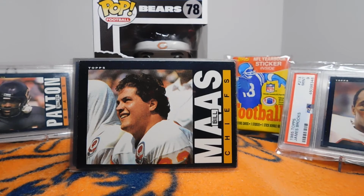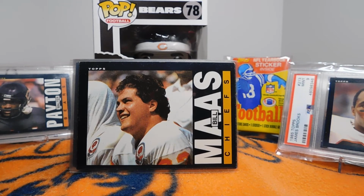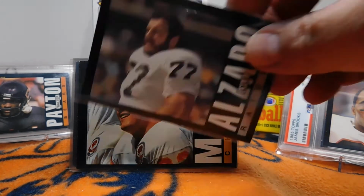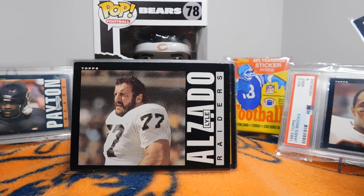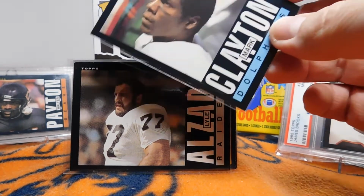Bill Moss, just real quick, 5th pick of the draft that year of '84. Played 10 years, 2-time All-Pro. Lyle Alzado. This is just kind of the Lyle Alzado I remember, this big giant from the Raiders. Always liked that card a lot.